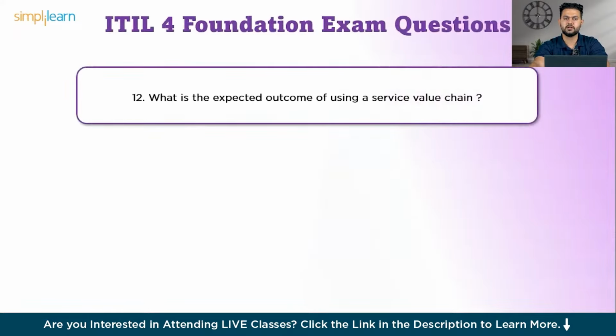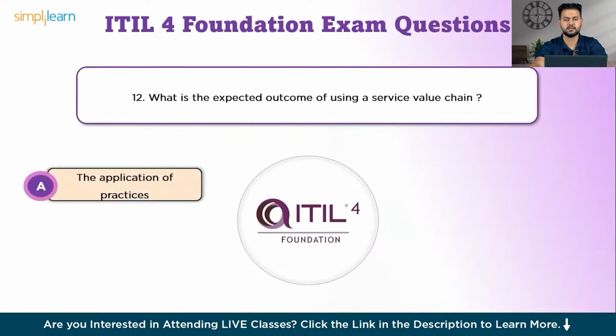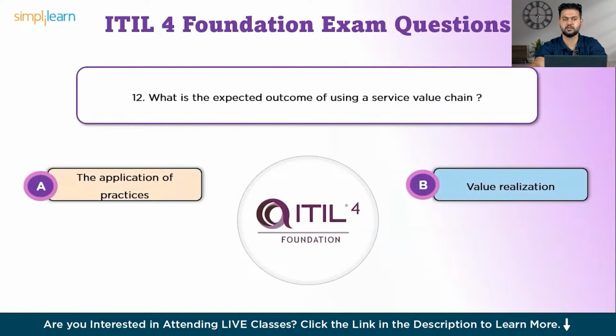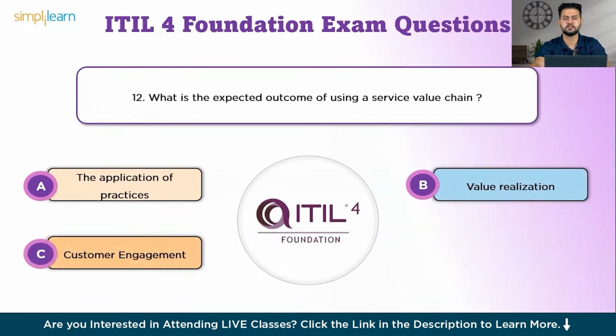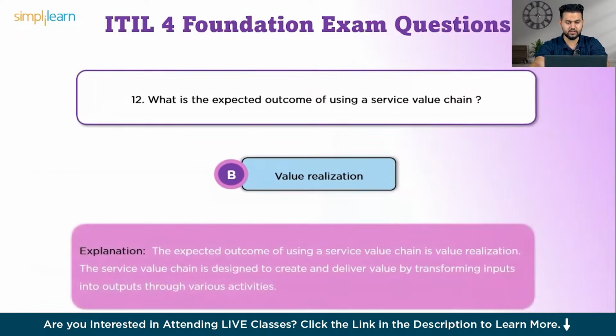What is the expected outcome of using a service value chain? All right. Option A is the application of practices. Option B is value realization. Option C is customer engagement. And option D is service value streams. You can take your time. All right, so let's proceed with the answer now. So the correct option is value realization, that is option B.